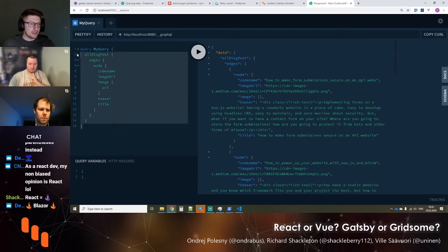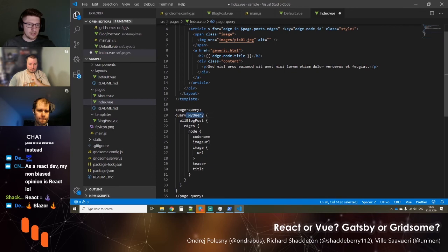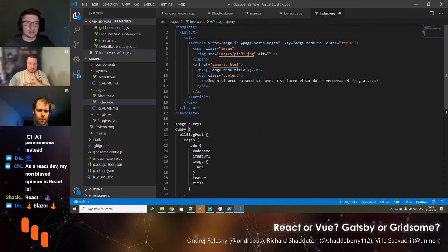All right, but this gives me the data, so I can just take it and copy it back into the index page here. So it was query, so let's just keep it as query. And now what I really like is that I can just start working with these things. So we're looking for blog posts, let's say for items, so to keep it consistent, in page dot, I think we're looking for all blog posts, and dot edges, right? Yeah. Edges, yeah. So the key is gonna be item.node.codename. I think that's unique enough.